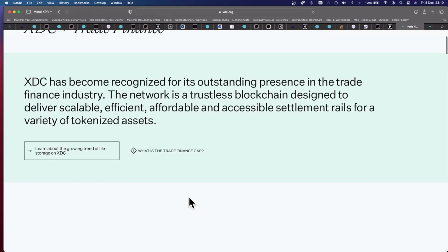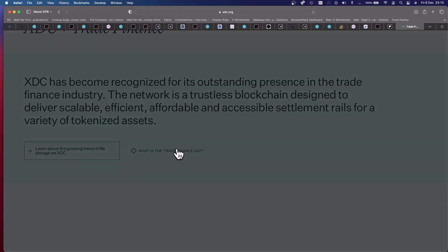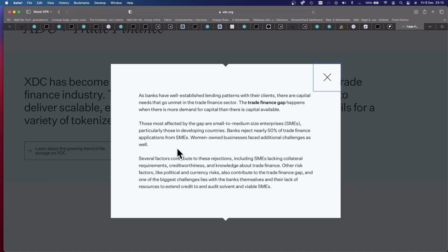And what is the trade finance gap? Let's have a look. As banks have well-established lending patterns with their clients, there are capital needs that go unmeted in the trade finance sector. The trade finance gap happens when there is more demand for the capital than there is for capital available.